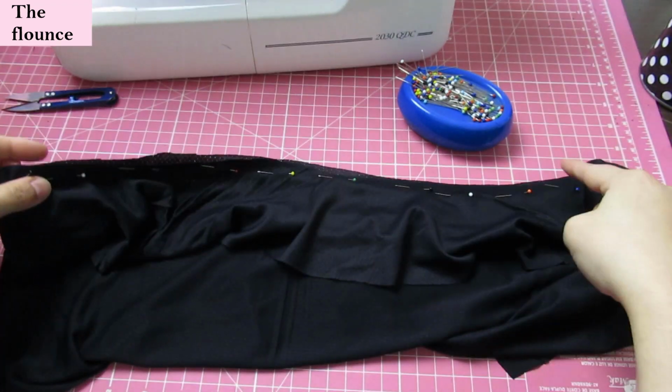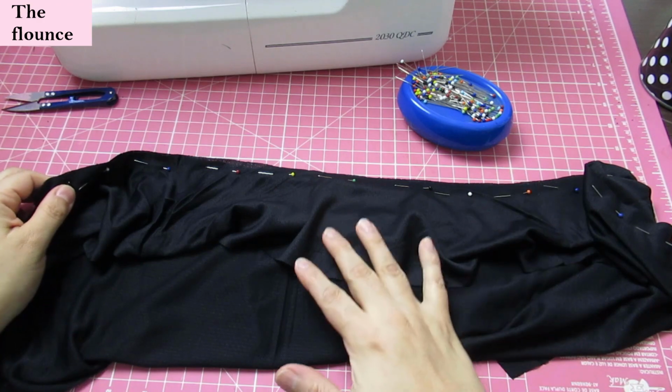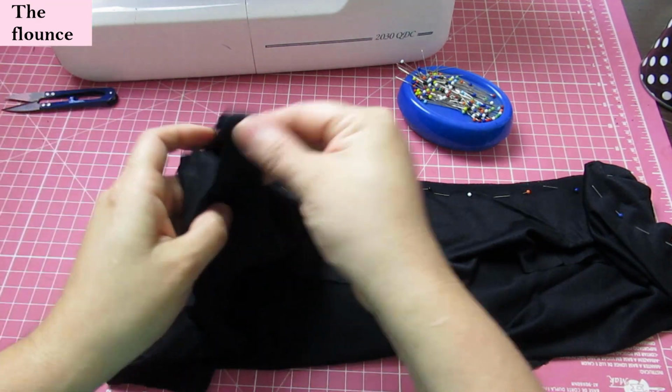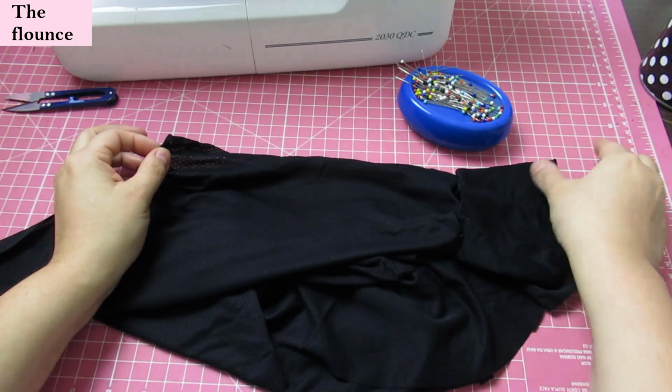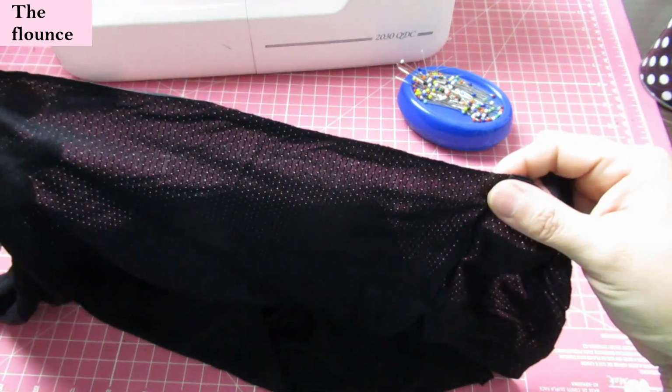I'm going to serge that, and then do the same with the front piece, and then I'll have my front and back with the flounce already there, and then I'll sew the side seams, making sure to match this really, really well there. That's the only difference I'm doing.